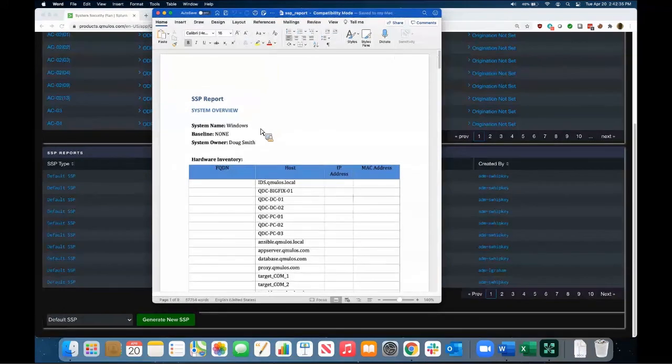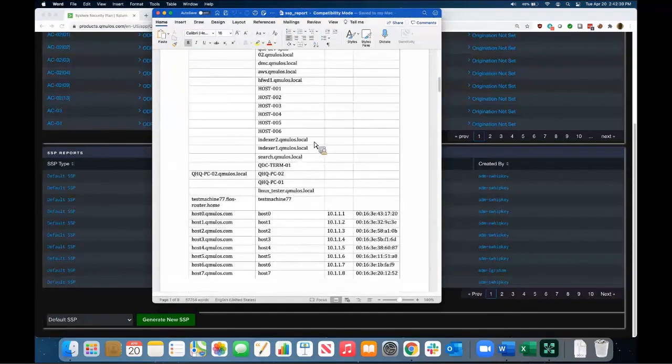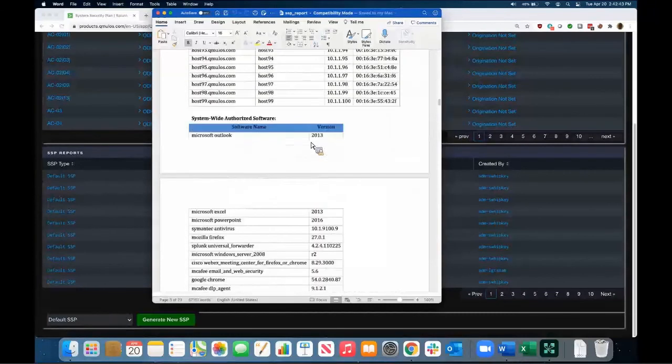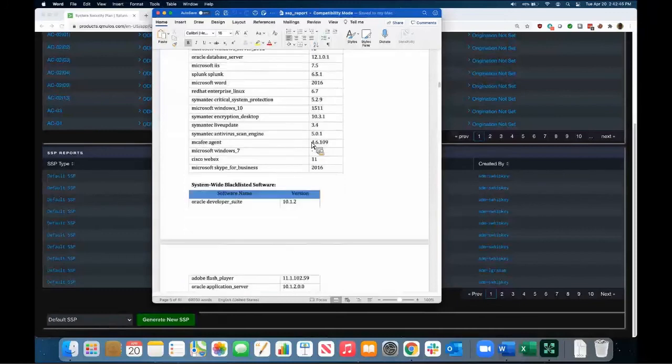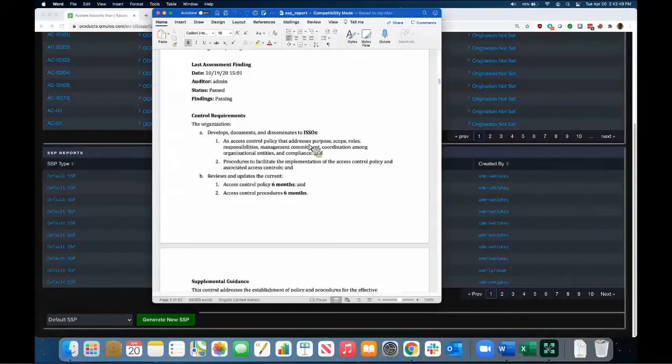I can take a look at it. I'm going to see the system attributes for it. I see the system assets that are part of my system here. I'm going to see my authorized software that's on here. I see my blacklisted software. And then I see the details of my controls.